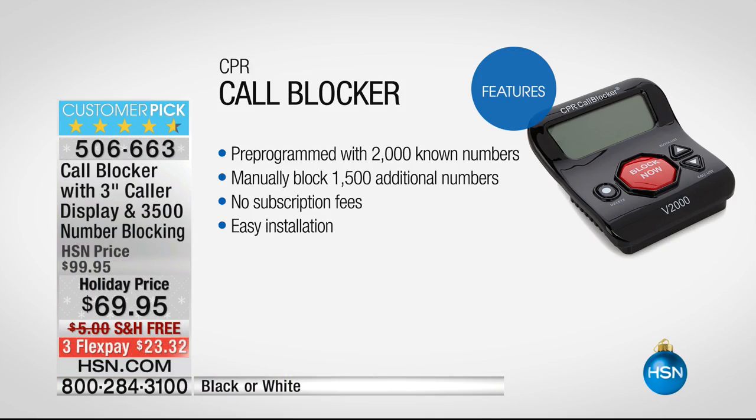There are no passwords to remember. There's no Wi-Fi needed. There's nothing extra to ever have to do, no ongoing fees, no ongoing costs, and here's what it is. It is preloaded with 2,000 of the worst offenders, the worst scam callers, telemarketers, international call centers. So the moment you take your brand new exclusive HSN call blocker right out of the box and hook it up, you will immediately notice a reduction in those nuisance calls in your home.